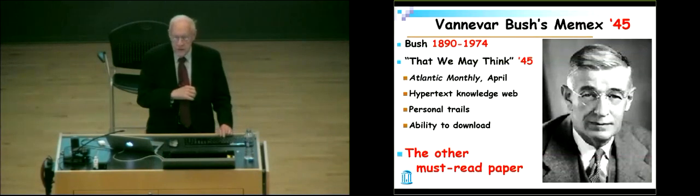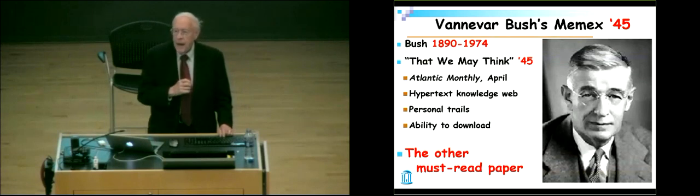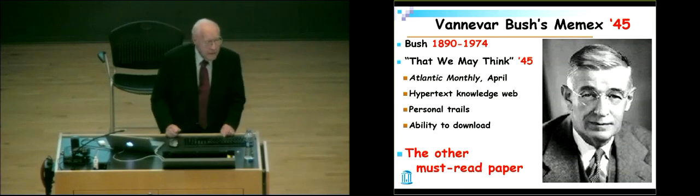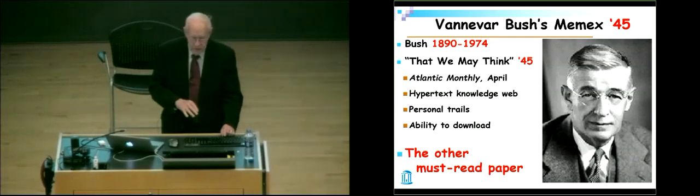The other most important paper for you to read is Vannevar Bush's "As We May Think." I'm not going to talk about the web and how it's searched, but this 1945 paper is the other one that will astound you with the concept of the web as we see it today and the ability to follow trails along in exactly the way we do today.